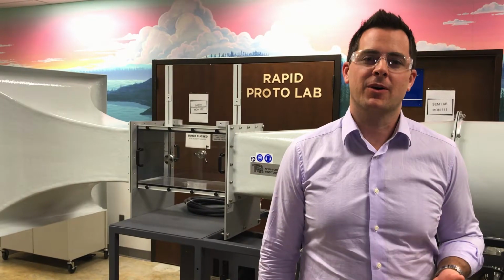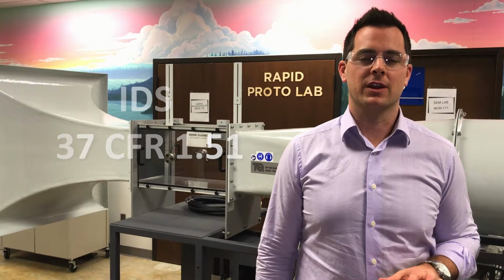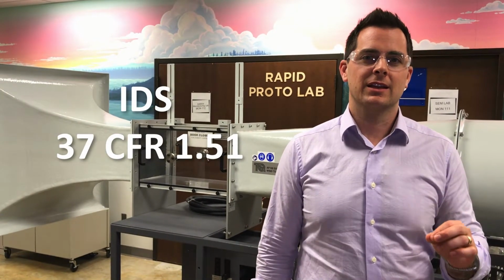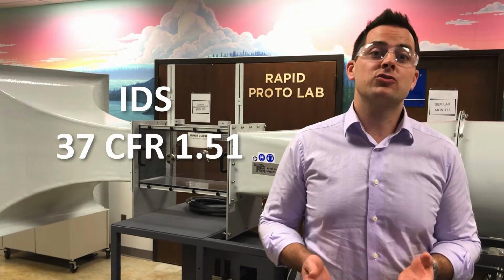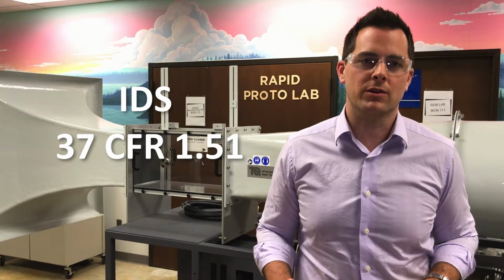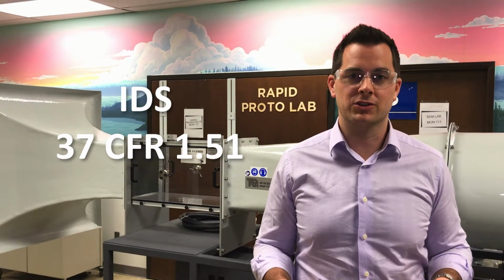An interesting fact about one of those documents, the information disclosure statement, filed by the attorney and filled out by both the attorney and the inventor, is that under 37 CFR 1.51 it is technically not required. But that would only be true if the inventor and the attorney didn't know of any prior art, meaning any other references that were similar to their invention.